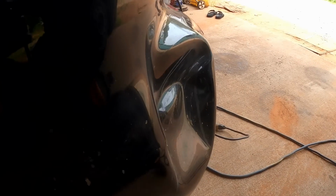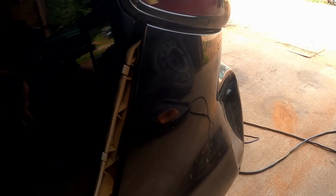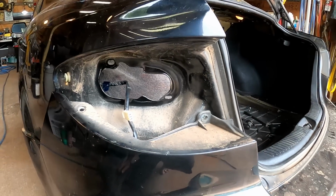All right, so now that the interior is clean, we're gonna shift our attention to this bumper. It's got a pretty bad situation going on there. I've already got it unbolted. I'm gonna just kind of unclip it out of its clip and get in there with some heat and try to push that out. Went ahead and popped that tail light out.